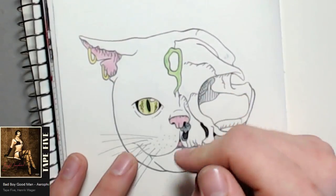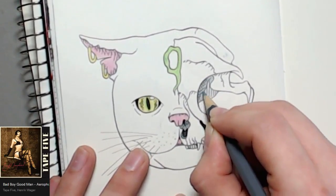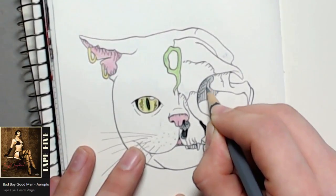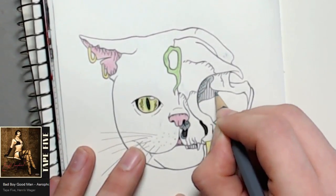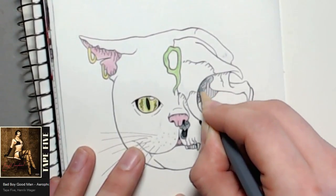Panda skull, yes! I love it. I can see we have some panda fans over here. Pandas are cool. I like pandas. Especially if they are of the kung fu variety.